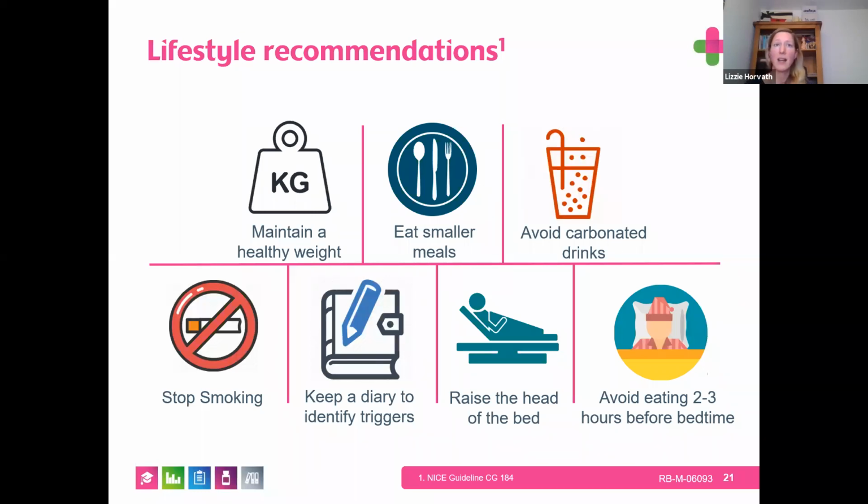So obviously maintaining a healthy weight is something that you probably are all aware of, eating smaller meals, avoiding carbonated drinks as well. Why? Because if you think about it, the lower esophageal sphincter is a ring of muscle that sits on the top of the stomach where it's connecting with the esophagus. If you have a large meal, then of course the full stomach is pressing against this muscle ring, and eventually it will give way and reflux can occur. Same with carbonated drinks, that can also press against this sphincter, which will then give way.